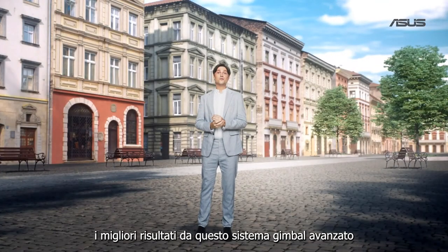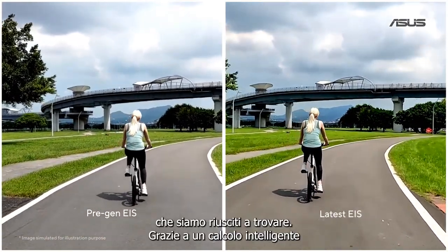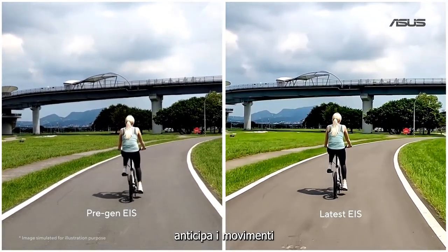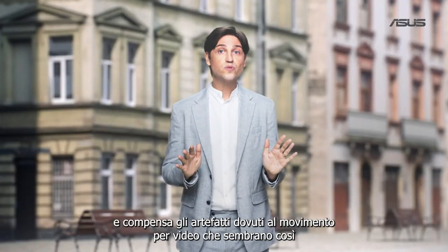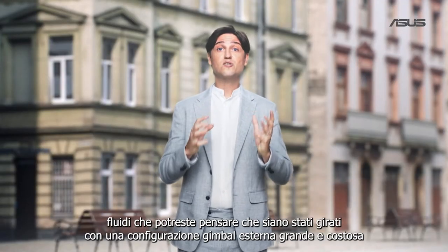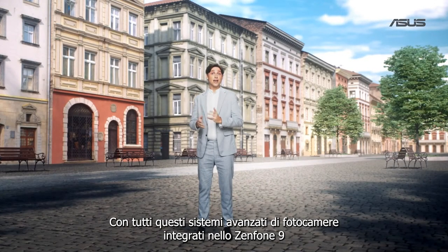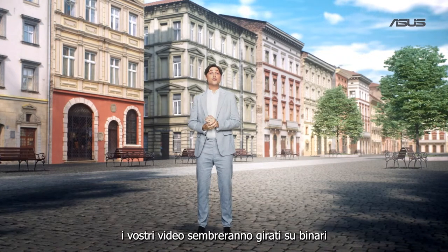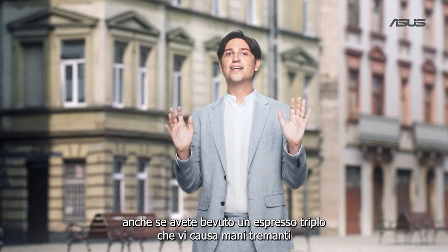To get the absolutely best results out of this advanced gimbal system, we combined it with the most advanced EIS algorithm that we could find. Thanks to some clever math, it anticipates movements and compensates for motion artifacts. For videos that look so smooth, you might think they were shot on a big, expensive external gimbal setup. With all of these advanced camera systems built into the Zenfone 9, your videos will look like they were shot on rails, even if you had a triple espresso giving you shaky hands.